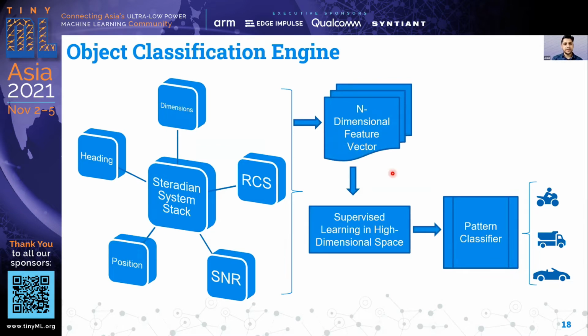This is then fed as an input to a supervised learning agent, which runs in a higher dimensional space. And out comes the pattern classifier. And as we speak today, our radar on the road is able to classify the vehicles that it detects into 3 classes, which we call the two-wheelers or the bikes, the small four-wheelers or the cars, and the big four-wheelers called the trucks and the buses and all the heavy commercial vehicles.